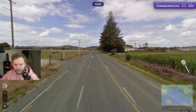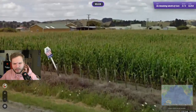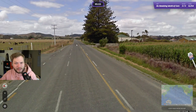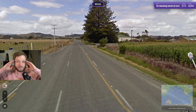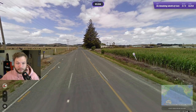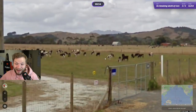Not bad, not bad. Here we have interesting road lines. That's the first thing I notice. The bollards. These are New Zealand bollards, the Kiwi bollards. So we are in New Zealand. New Zealand is one of the few countries which can have a yellow solid line with white dashed lines. Other countries being Argentina, Uruguay, Finland, and the Philippines also could have this middle line combination. Kiwi poles as well. A lot of cows.